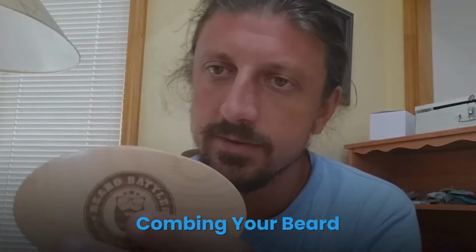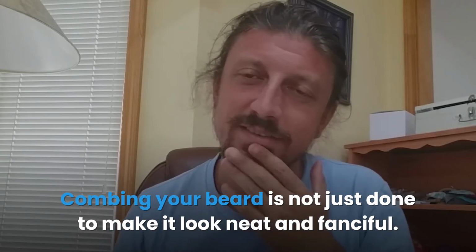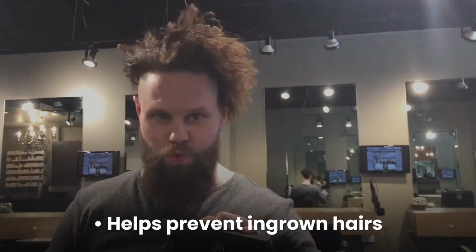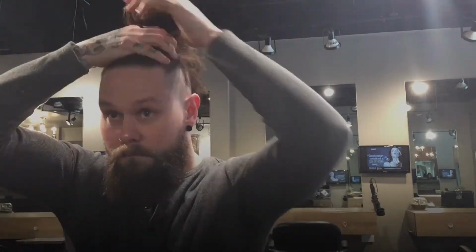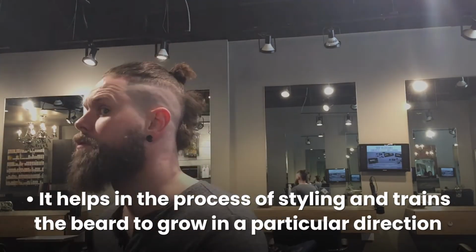Combing your beard. As a bearded man, you should already have a good quality comb in your grooming kit. If you don't own one, I suggest you get one as it plays a great role in applying your beard oil. Combing your beard is not just done to make it look neat and fanciful. It has other benefits such as helps you evenly distribute the oil you have applied, helps prevent ingrown hairs, helps to control and direct hair and keep strays away from entering your mouth, helps in lining up the hairs to make them look fuller and smoother. It helps in the process of styling and trains the beard to grow in a particular direction.